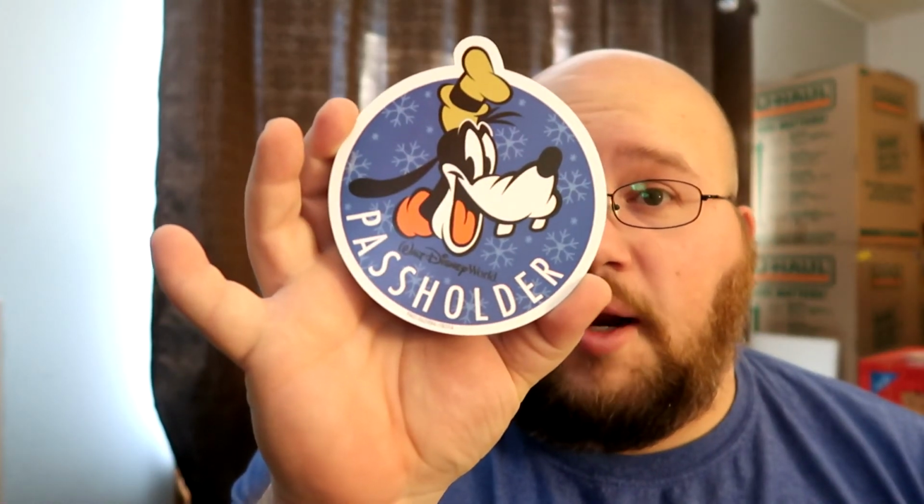So while I was down there, I actually migrated my ticket for 5 days plus 1 day over to an annual pass so that I can get the discounts and stuff like that. And since I'm going to be going for the art festival, it was in a reasonable amount of time where I could use the annual pass. So I made sure to pick up my pass holder with Goofy on it. I actually found this in the store in Epcot, and I picked it up right away.